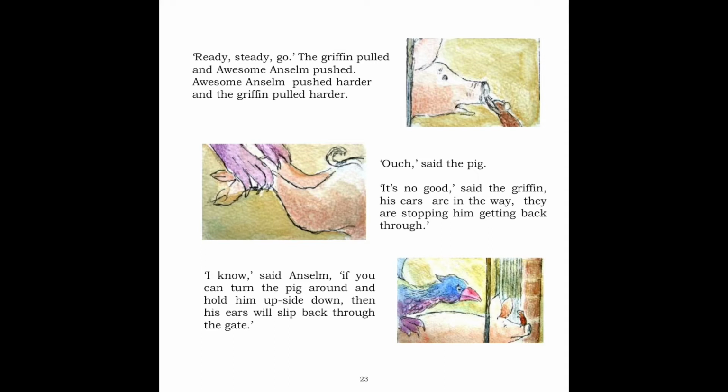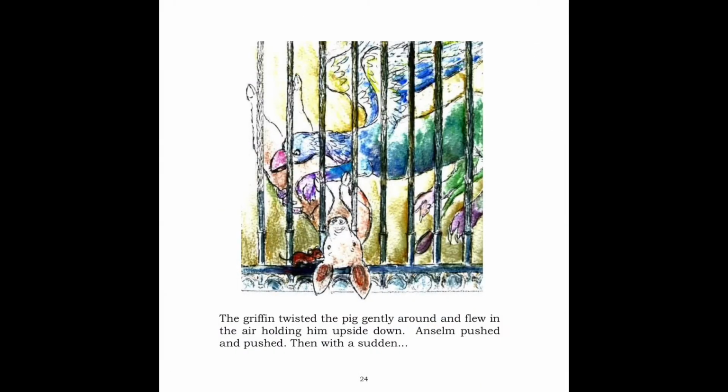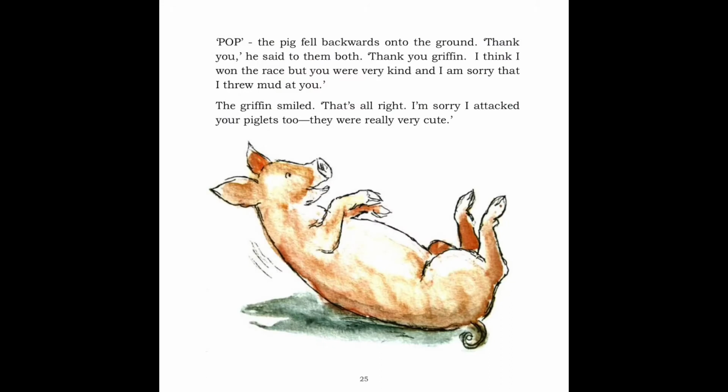"It's no good," said the Griffin. "His ears are in the way. They are stopping him getting back through." "I know," said Anselm. "If you can turn the pig around and hold him upside down, then his ears will slip back through the gate." The Griffin twisted the pig gently around and flew in the air, holding him upside down. Anselm pushed and then with a sudden pop, the pig fell backwards onto the ground.